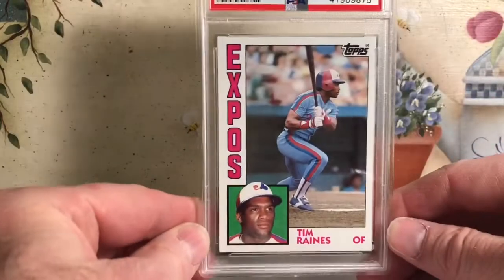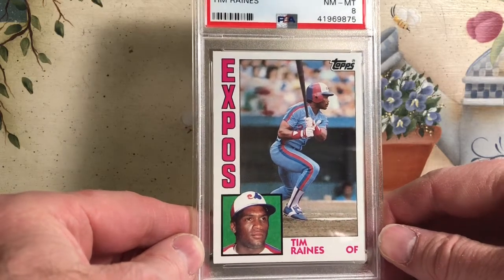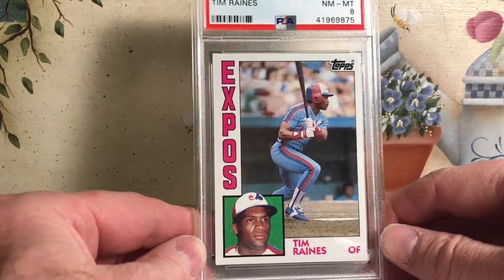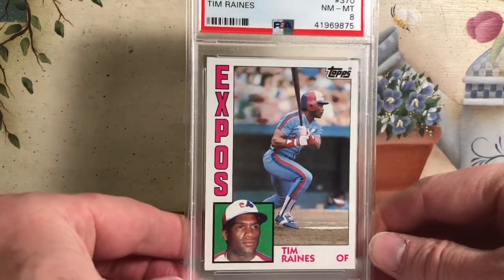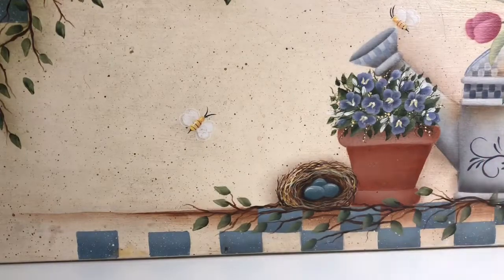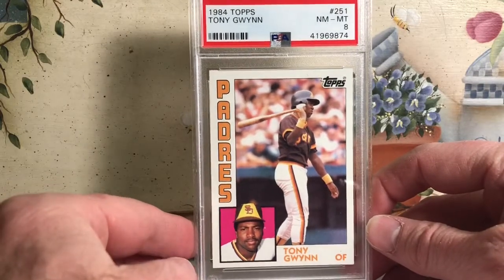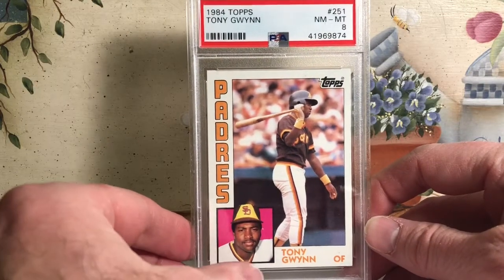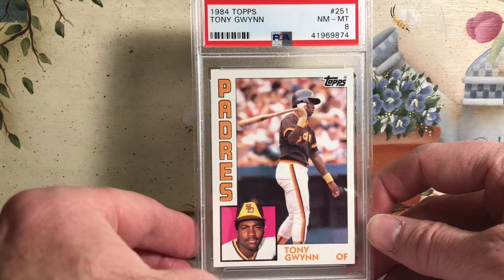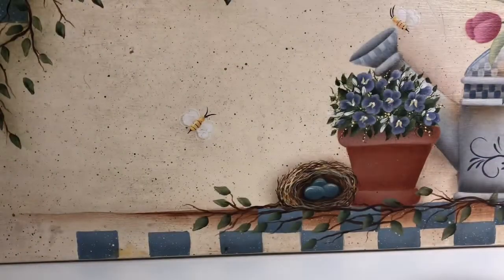And then the Raines 84. I just can't understand the centering issues. This does have a bad corner there, you can tell right there, but man, that is a good looking card for an 8. So not real successful there. And I want to collect the 84. It's one of my favorite sets, so I'll just have to deal with it. But this Gwynn is obviously off center on the bottom, but also received an 8. So not too bad.